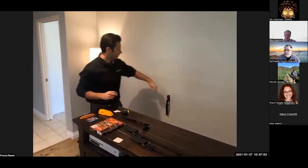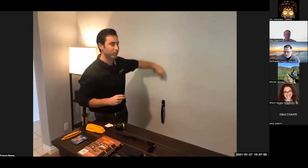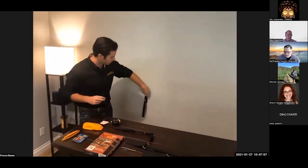You're going to want to attach this to your drill and then test for that stud. You may not hit it the first time, but go through and you look at that anchor point again, you will find it if you just go to the side just a little bit.